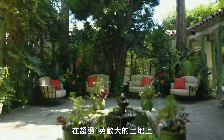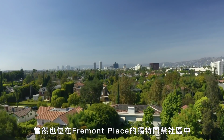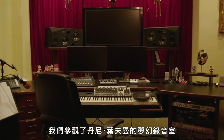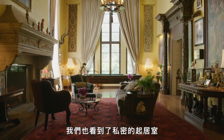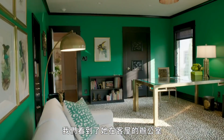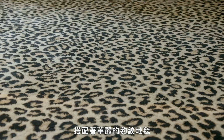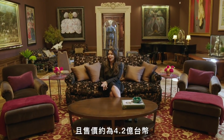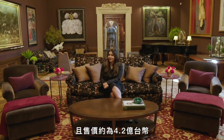On over 1 acre of land, and of course in the very, very special gated neighborhood of Fremont Place. We took a look at a magical studio of Danny Elfman. We also looked into the personal family's rooms, such as Bridget Fonda's green tea room. We saw her office in the guest house with the fabulous leopard carpet. And this entire package is for sale and on the market for $14.6 million.